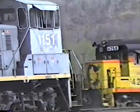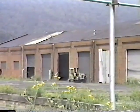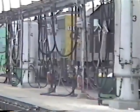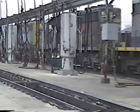Across from the depot are the old shops and service facilities. Utilizing the shop buildings today is the Corbin Railroad, a private car rebuilder. A little farther south, you'll find a popular watering hole for a swarm of thirsty prime movers.